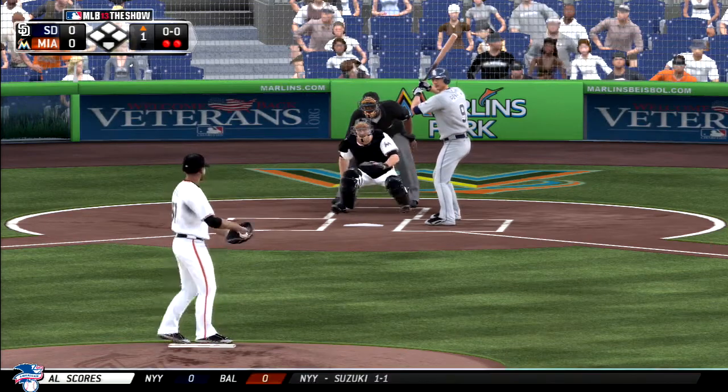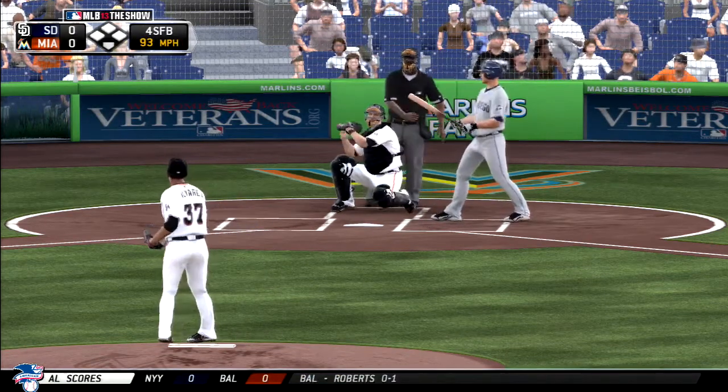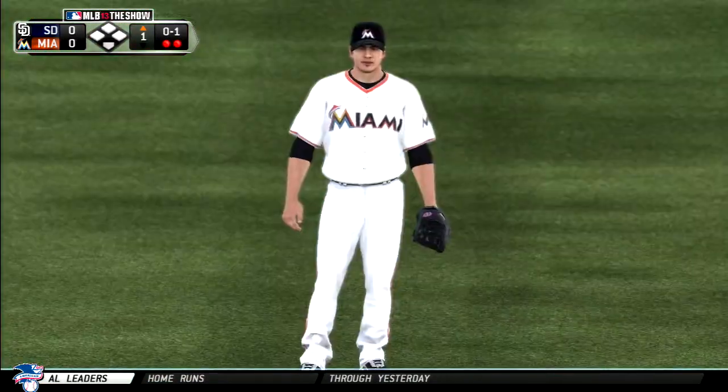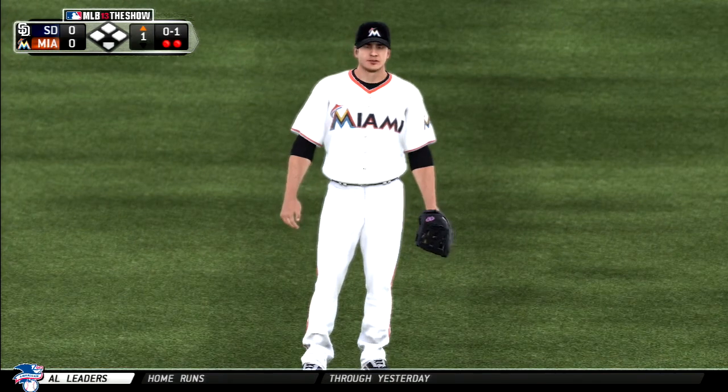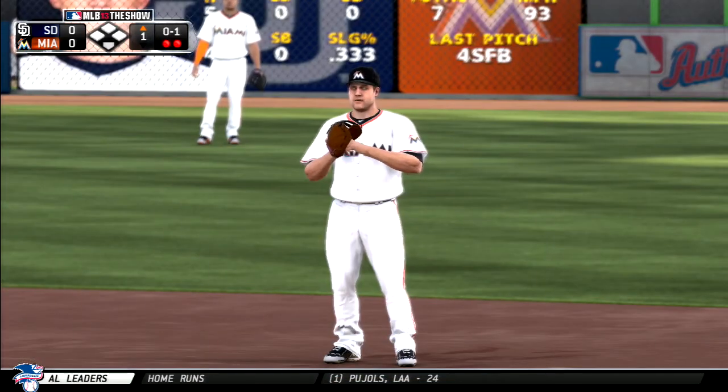Now the first pitch. And here is strike one called to the 37-year-old veteran up there. Nothing and one. Well, the Marlins, of course, decked out in their new home whites with the orange trim. I call that an improvement over the old ones.